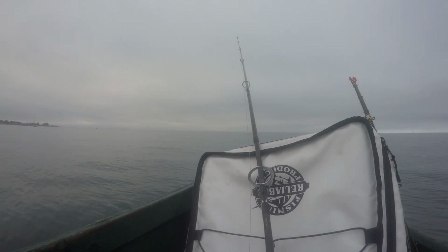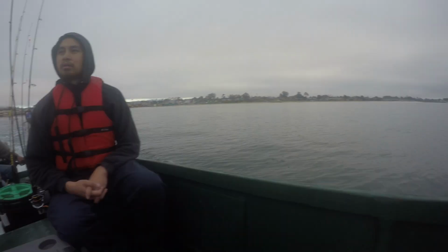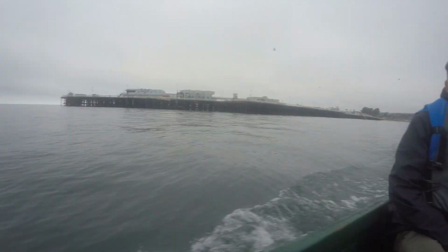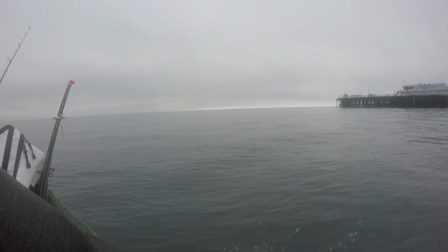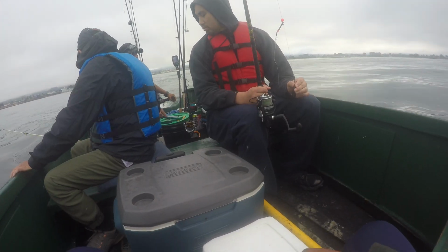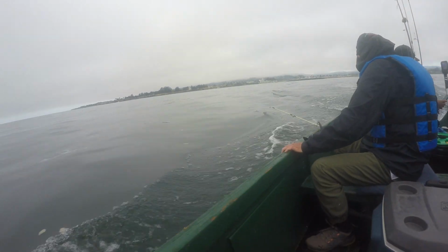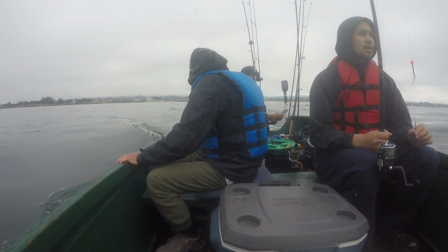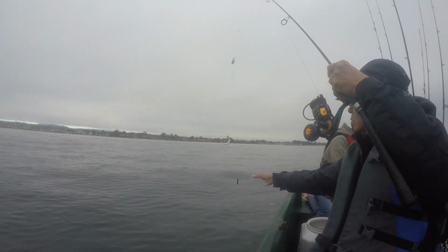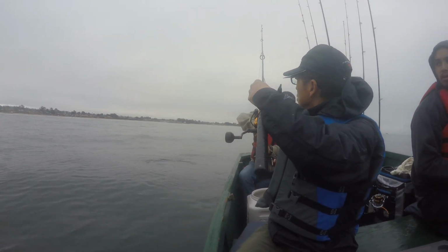Right between that buoy and the other one. A lot of really fun rock. Wow, yeah. There. Free bait. Okay. Just leave it in there? Yeah, this is okay. Just keep. Free bait.